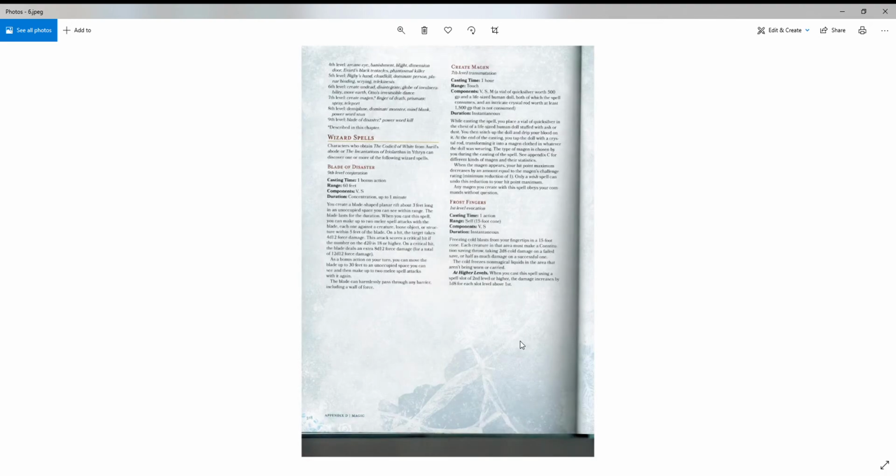Let's see. Now, there is a unique 7th level spell called Create Magan. So these are some new creations. Look like people with green skin. It also has a unique 9th level spell called Blade of Disaster. Look at that. Not often you see a new 9th level spell.